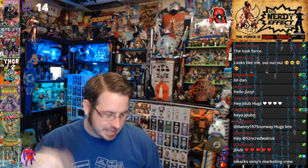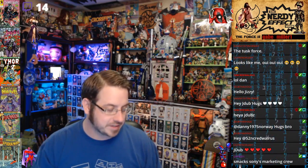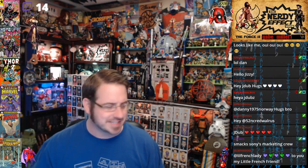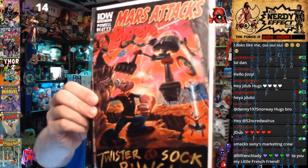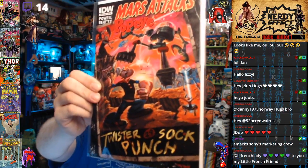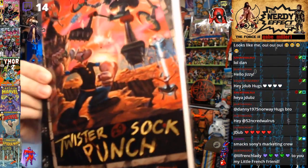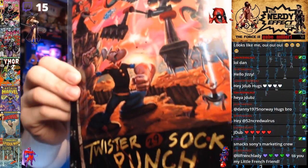We talked a little bit about this last comic book. This is Mars Attacks. And Mars Attacks, for some reason, decided to attack other things. We showed Transformers, I think Ghostbusters, and Kiss. Well, this is IDW's Mars Attacks Popeye. Like, really? Mars couldn't think of anywhere else to attack but the Sailor Man Popeye? Come on, bro. Anyway, pretty damn awesome. Great concept, cover work on it. Just absolutely love it. Twist and sock punch.